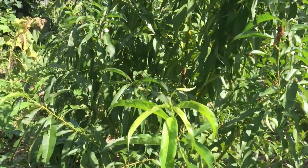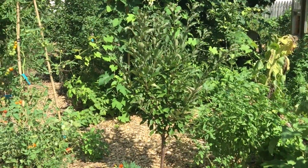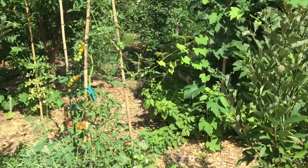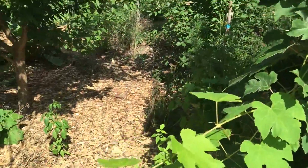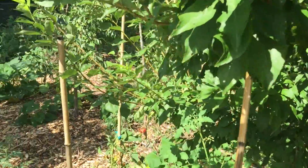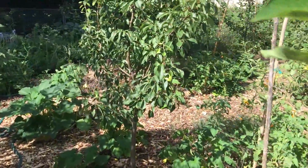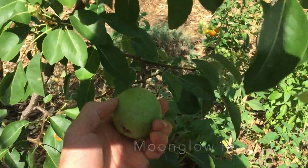Here's that nectarine tree. Did great. There's a new cherry tree, sweet cherry put in. That'll help pollinate our Bing cherry, which should be in high production next year. Grapes growing everywhere. The Santa Rosa plum tree. Here's another pear tree. This is the Moonglow Pear. Some beautiful pears on it also.